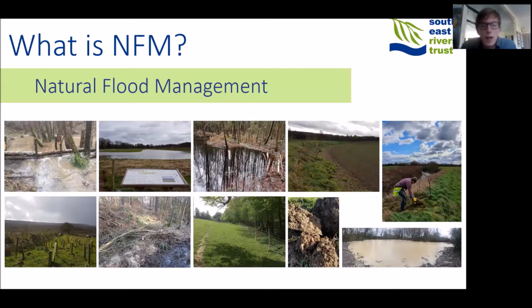It involves a number of techniques which Dean will talk about later in the webinar, but they include examples of leaky woody structures, floodplain scrapes and storage areas, creating wet woodland and storing water, creating shallow bunds to intercept runoff, planting riparian and catchment-wide woodland, blocking small drainage channels, fencing off woodland to prevent compaction of soils by livestock, improving the soil structure, and creating small ponds and storage areas.